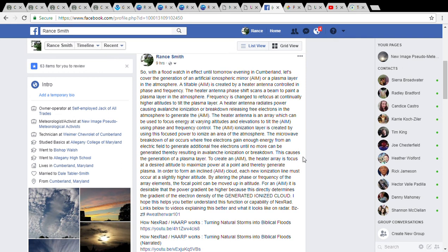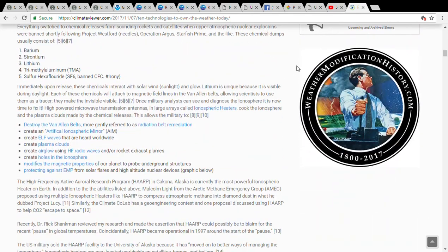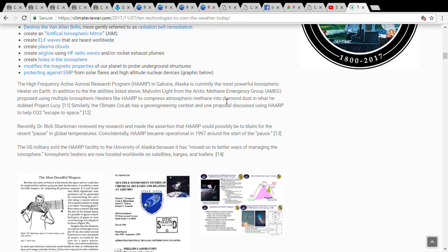I've been studying this stuff for 3 years now, and I feel like I finally have a good grip on it. And it's unsettling what's going on. And like I said here, there's weathermodification.com or weathermodificationhistory.com, and you can start there at 1800 to present day, and you can see the line of events and kind of see where they're going, what they've done, etc., etc.